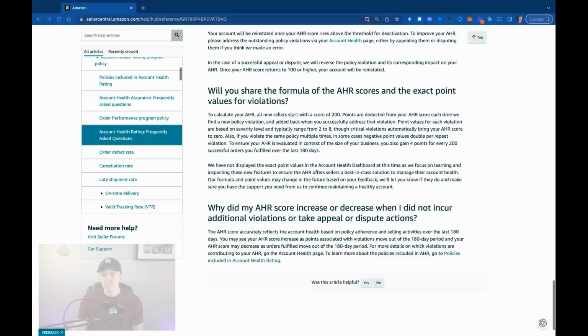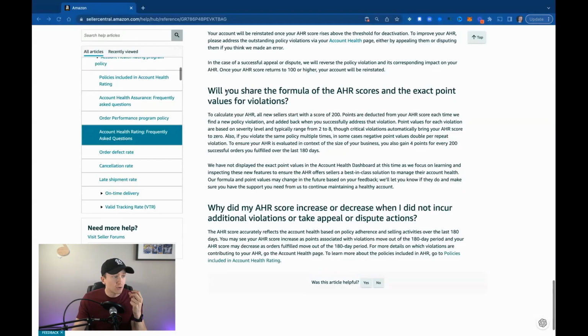So if you have a bunch of orders that are moving out of the 180-day period, your overall order volume is decreasing. That means your account health rating will decrease as well. Let me go ahead and share my screen and show you where that is on the policy. Okay, as you can see here, there's an FAQ for the account health rating, and it says, will you share the formula of the AHR scores and the exact point values for violations?